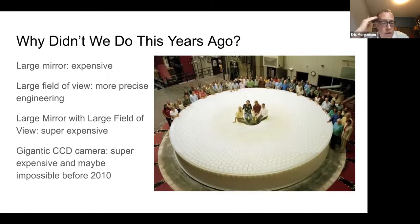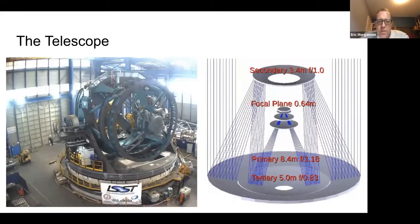And relatedly, if you have this giant mirror and this giant telescope with a huge field of view, you need a giant camera to take in all the data. The giant camera for LSST was also something around $200 million and was probably impossible to construct before about 2010. I'm not really much of a telescope technology person, but I'll show basically how it works.